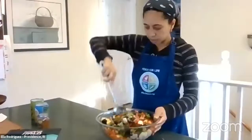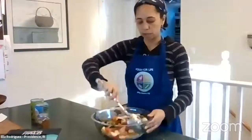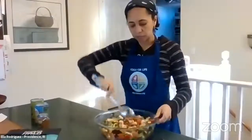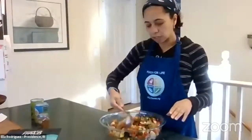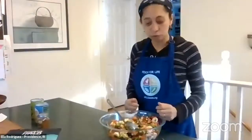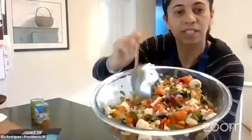So this is it. We're just going to enjoy this as is, as a salad, or you can serve it on top of some rice or other grains, or even with some baked corn chips or something like that. And you can serve it right away. But it actually tastes better when you marinate it for an hour or so, so that all the flavors mix together. So that's all I have for you today. I hope you're going to try it. Let me show you how it looks. Lots of beautiful colors.